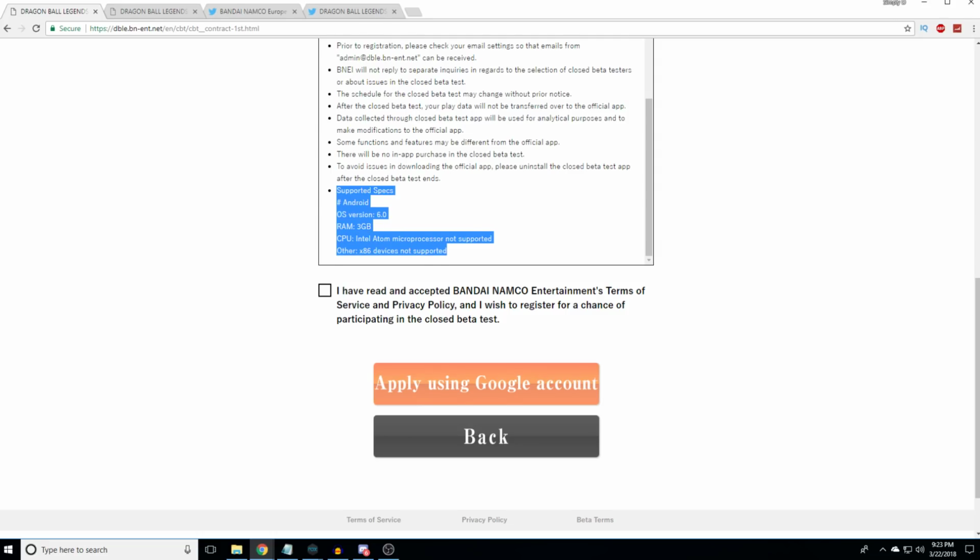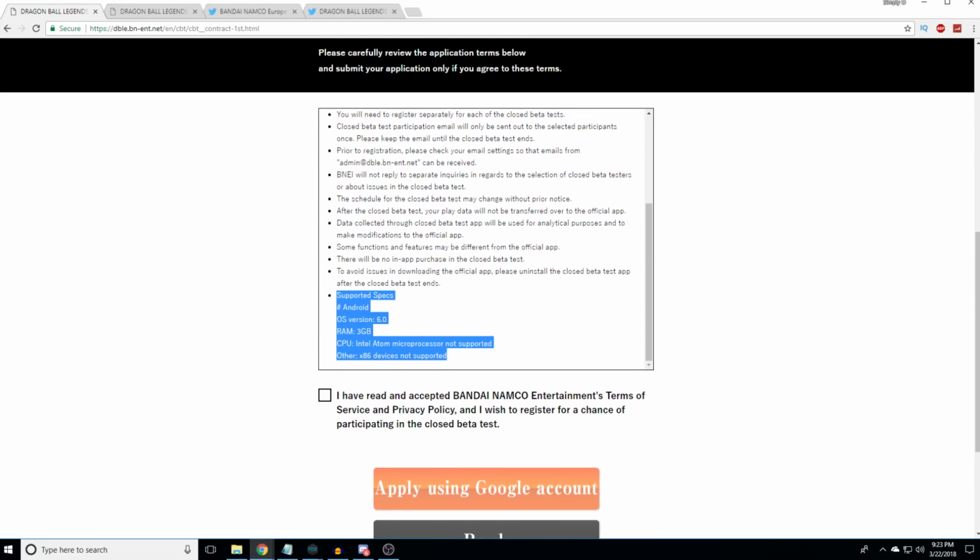It may wind up that the game needs 3 gigabytes of RAM and will further undergo some sort of optimization to allow it to run better towards the 2 gigabytes of RAM area on Android devices, because there is no actual closed beta for iOS devices.